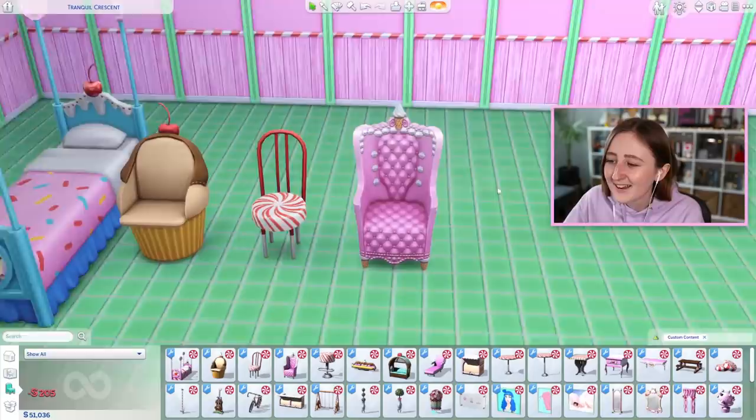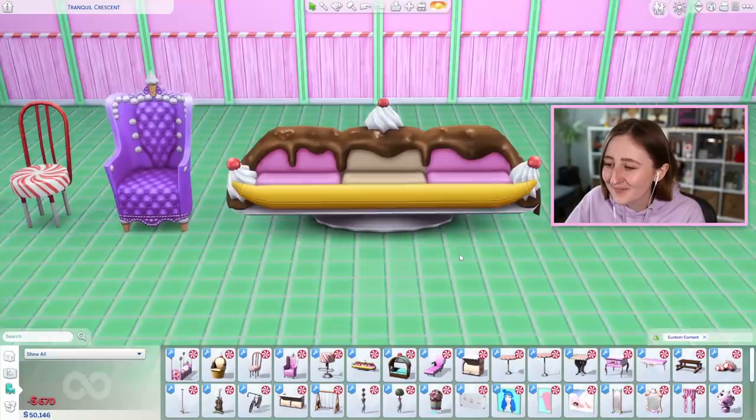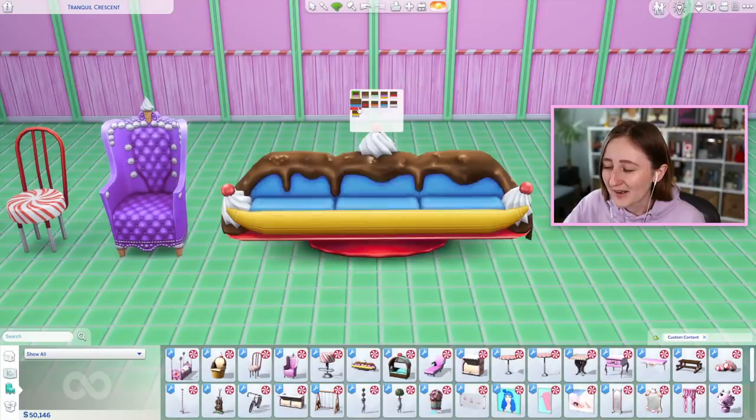Isn't this just so fun? I'm absolutely obsessed with this pack. We got a matching bar stool. This is the banana sit sofa, like banana split, but banana sit. We named that one too. I know. Isn't that good? I will say, I can't take full credit for the names of these items. My chat was coming up with some really good ideas, but banana sit is what we called this one.